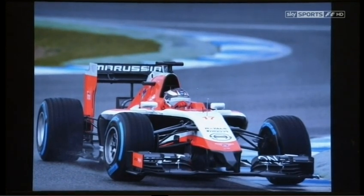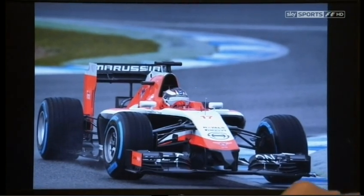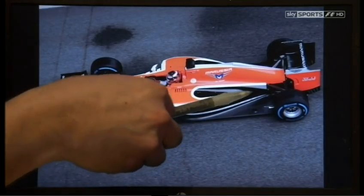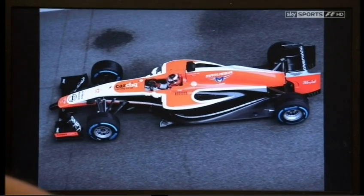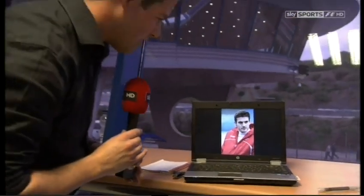There's the lesser spotted Marussia with a sort of dimpled cross-section on the nose cone, but very tidy package. Nice car from Marussia. They've done a good job. Look at the lines towards the back. Maybe it's just the paint job, but that looks very tidy, doesn't it, aero-wise? We'll see if their Ferrari pays dividends. We haven't seen them all that much on the track, so all we've tended to see is the handsome Jules Bianchi, who has just been hanging around the place.